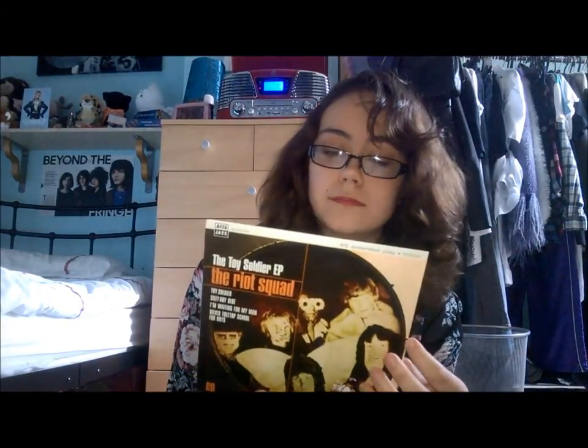Oh, and this is very interesting, this one. It's the Toy Soldier EP by the Riot Squad. That was Bowie's band in 1967. It's got some very interesting stuff on it. You should look it up on YouTube. If you've never listened to it, definitely look it up.